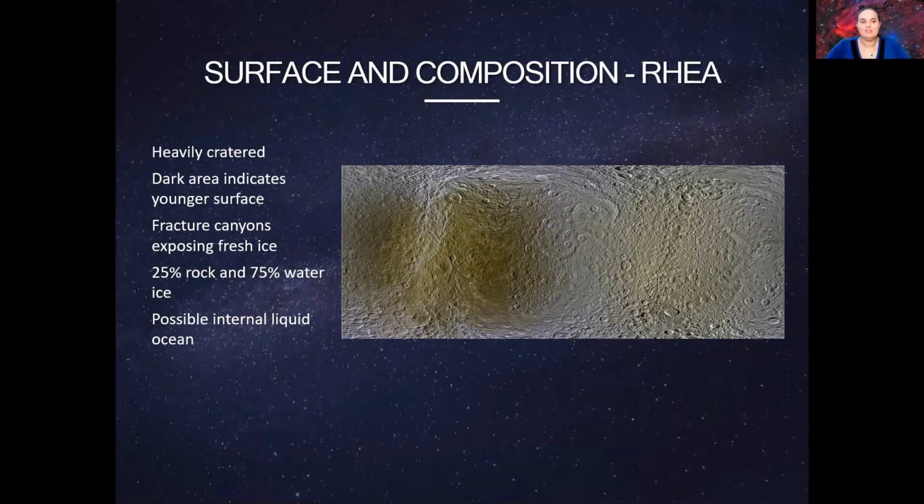All right. So let's look at Rhea. It's heavily cratered, but dark areas, like these dark brown areas that you can see on the left side of the image, indicate a younger surface. So maybe it was due to cooling, or that it experienced thermal contraction or something of that nature. And they noticed that fracture canyons expose fresh ice. So like in the dark area, you see this white line in the center there. That's a fracture canyon, and it exposed fresh ice. In fact, Rhea is thought to be 75% water ice. So they're ice balls. And it possibly can have a liquid ocean too.